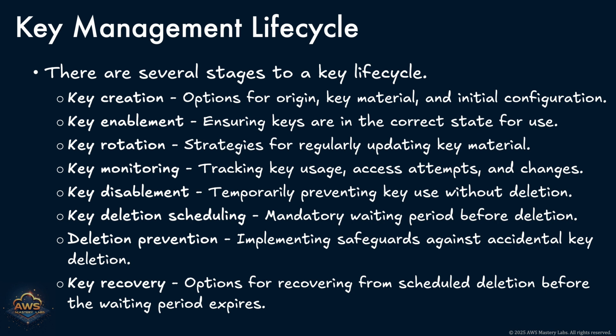If a key is no longer needed, you can schedule it for deletion. AWS enforces a mandatory waiting period between 7 and 30 days. This delay helps prevent accidental or rushed deletions and gives teams time to react if a key is scheduled in error. To further protect against mistakes, you can set deletion prevention safeguards, such as using IAM policies or external processes to limit who can schedule deletions or require multiple approvals.